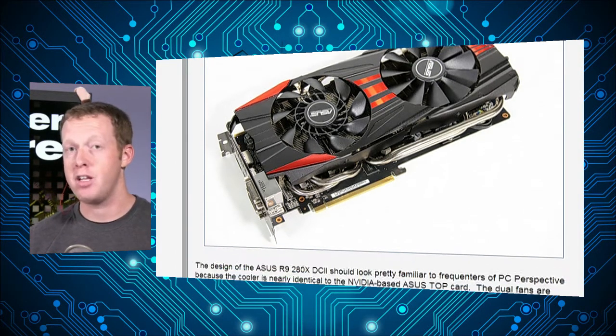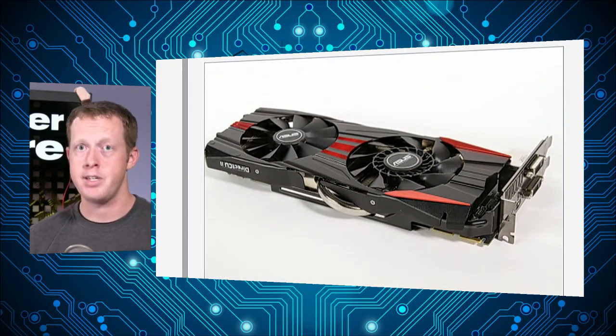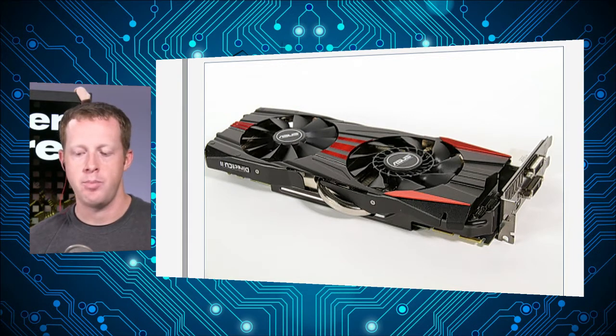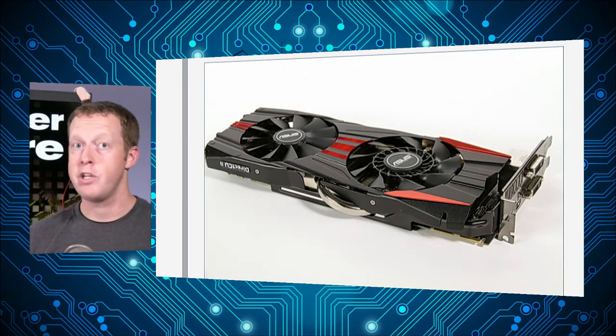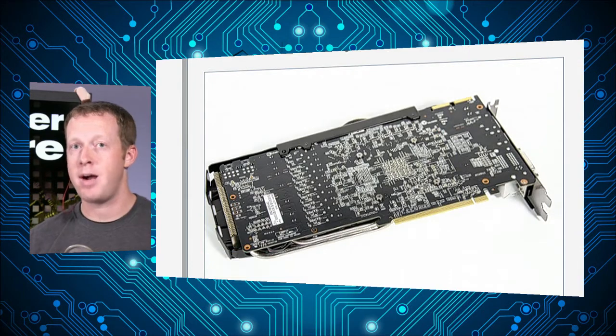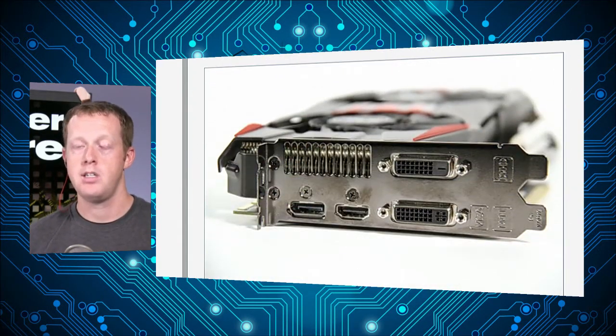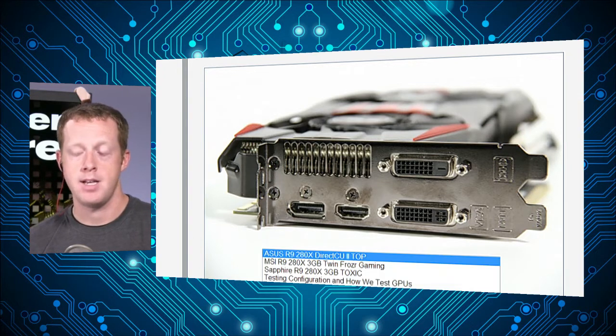They both have fairly modest overclocks on the order of 50 to 70 megahertz on the core speed. Asus overclocks the memory speed a little bit, while MSI does not. They're both really, really good cards, but the Sapphire card actually is overclocked by 150 megahertz on the clock speed, which is more than 10%, and it's overclocked on the memory speed at the same time.